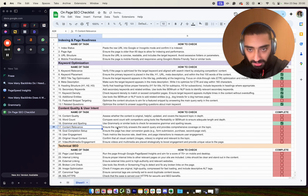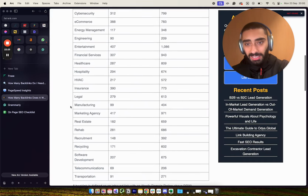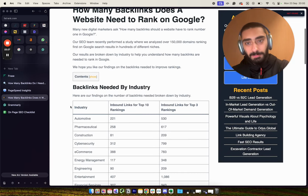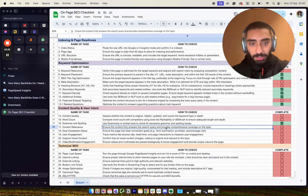Content relevance. Ensure the content fully answers the search query and provides comprehensive coverage in the topic. Again, I don't think I've done a brilliant job of that. I think I've just kind of scraped the surface with this content. It's not the best by any means, so I could definitely improve that.